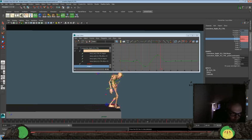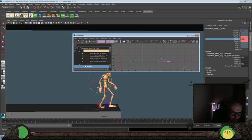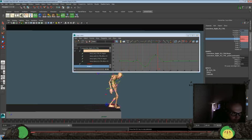Let's see. And maybe about 2 frames sooner on that. Let's see. And a little bit less on that, a little bit more here. Maybe something like that, taper it off a little bit. This one's probably still a little too much. Still maybe a little bit more, or a little bit less on that. Feels like it's a little too much.